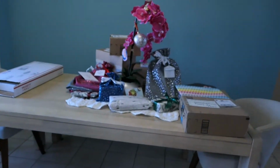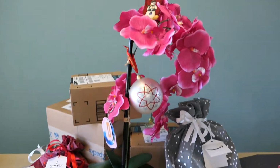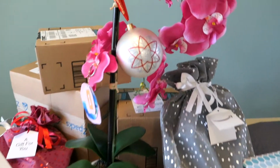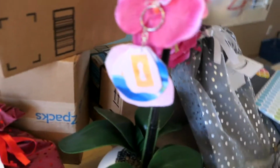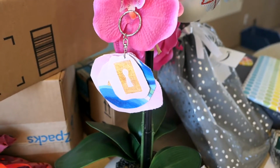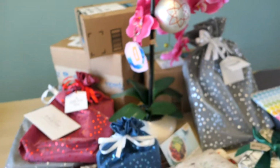And here's the Christmas tree. We just had this fake orchid for when we were selling the house. And I only really have like one real Christmas ornament. I just put this thing on top because it broke. And then I just got this one today from Leah Guzman. So thank you so much, Leah. It's a keychain, but I thought it would look really good on our Christmas orchid.